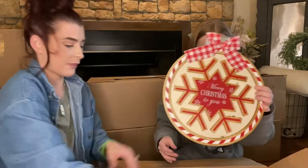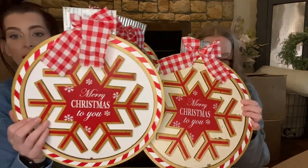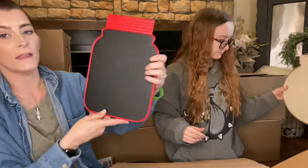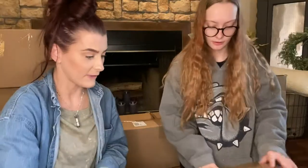And then we got 3 of these signs, and they are $19.99. Oh, I like this. I want to repaint it and use it. And this is $19.99. So this is not a Christmas one.